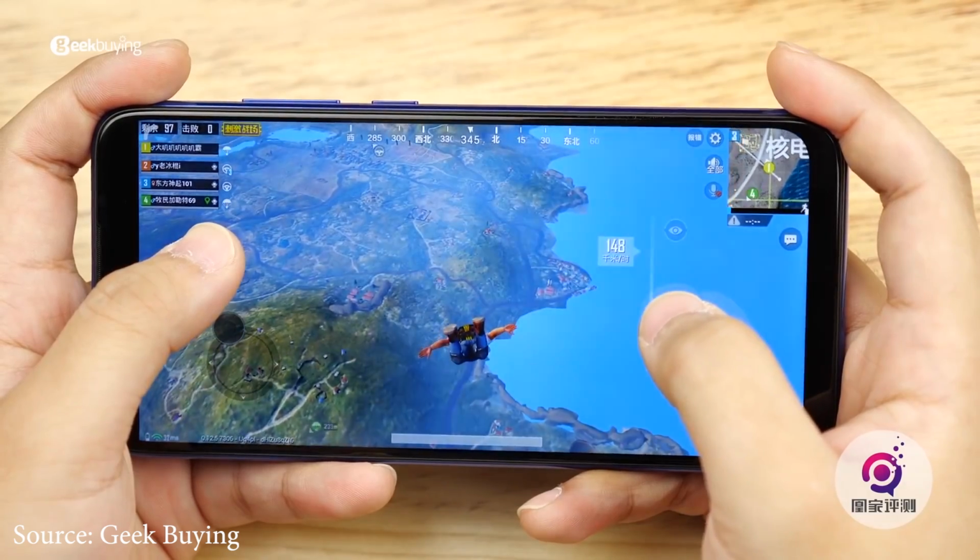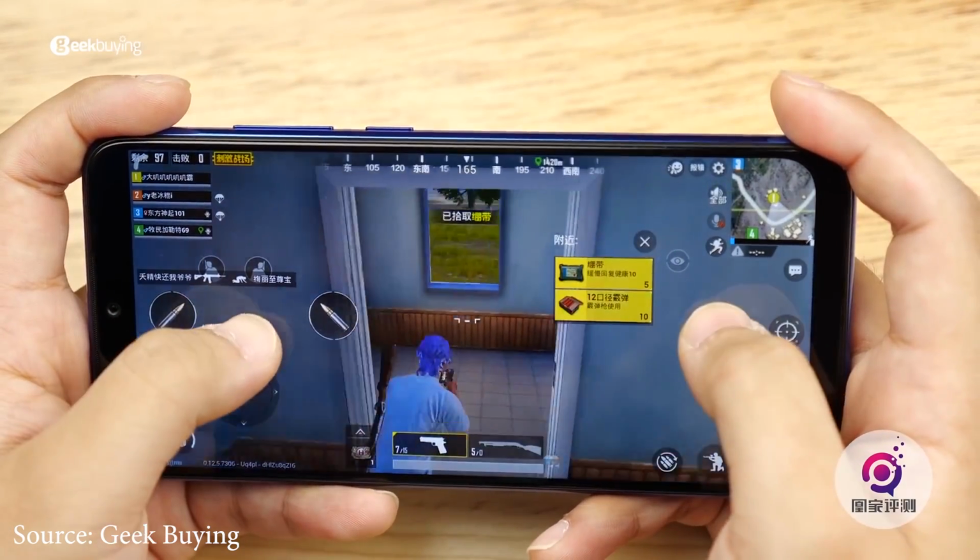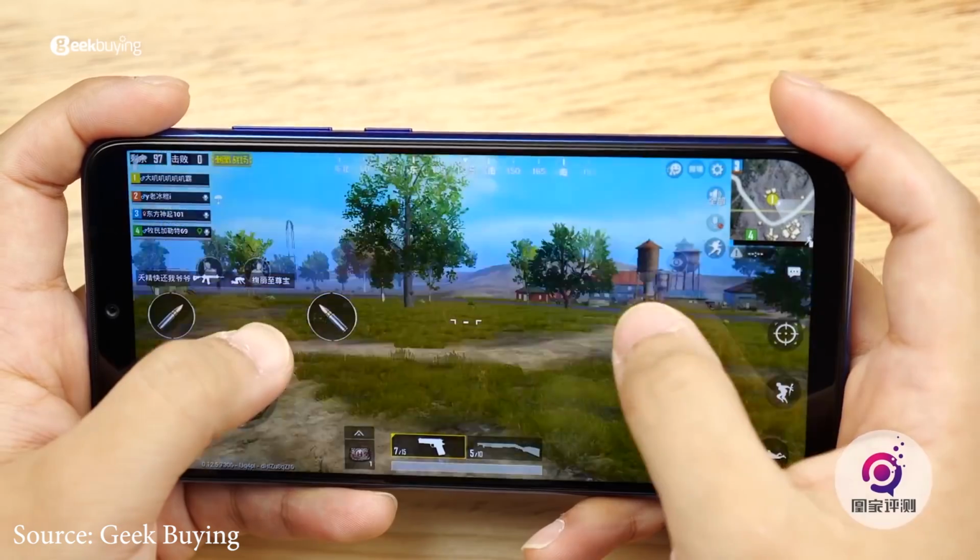Now, at this impressive price, we have the Snapdragon 660 inside, which is an upgrade from the Snapdragon 636 seen on the Note 6 Pro. This is a slightly old processor, but at this price, we're bound not to complain. Maybe they could have gone with the Snapdragon 675 processor, but I guess I should not be so greedy here.